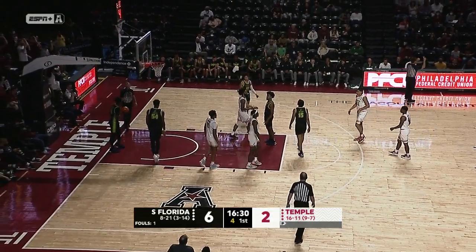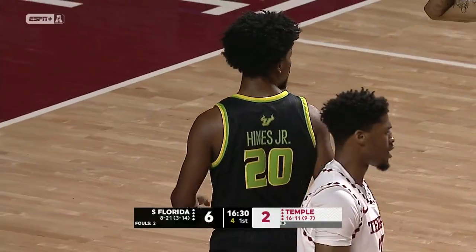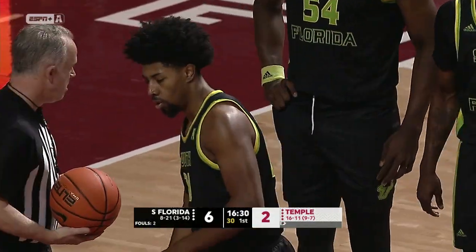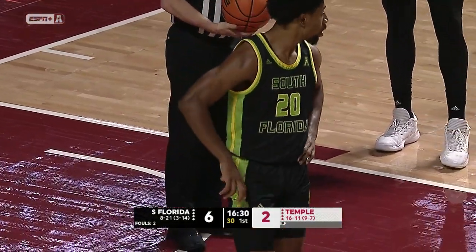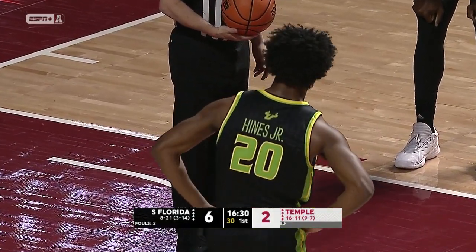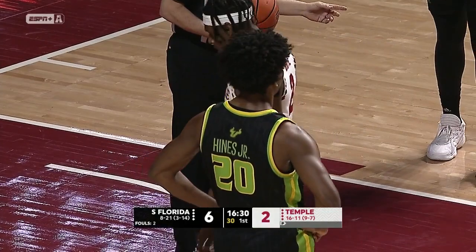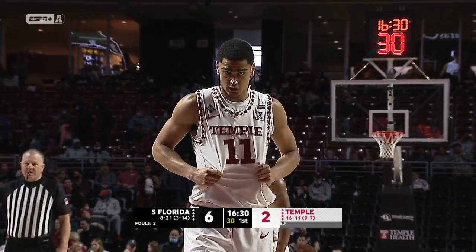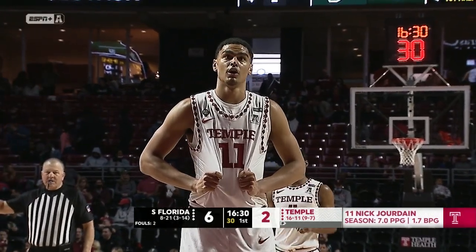But Doug Shows has a foul call, and it's going to be against the 6'6 freshman from Georgia, Sam Hines Jr. He's one of 8 transfers on Coach Gregory's roster to have played elsewhere before coming to Tampa and South Florida. Hines played at Denver University. Here's Nick Jourdain for a pair.